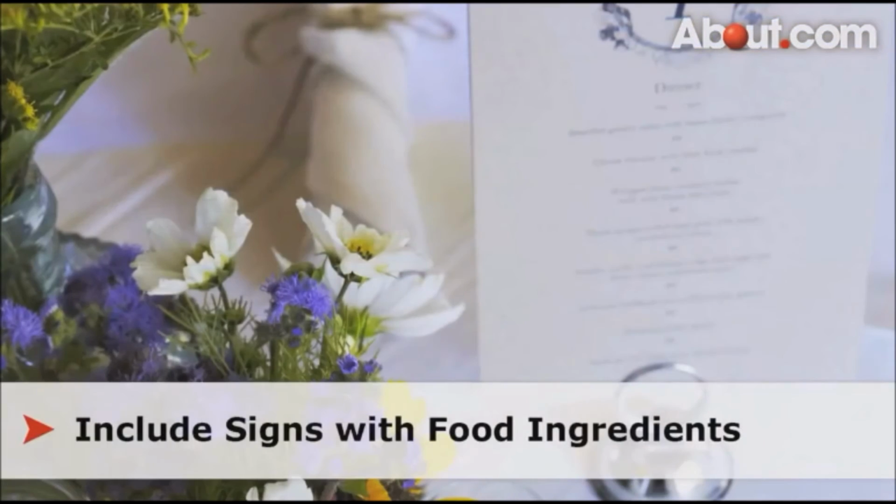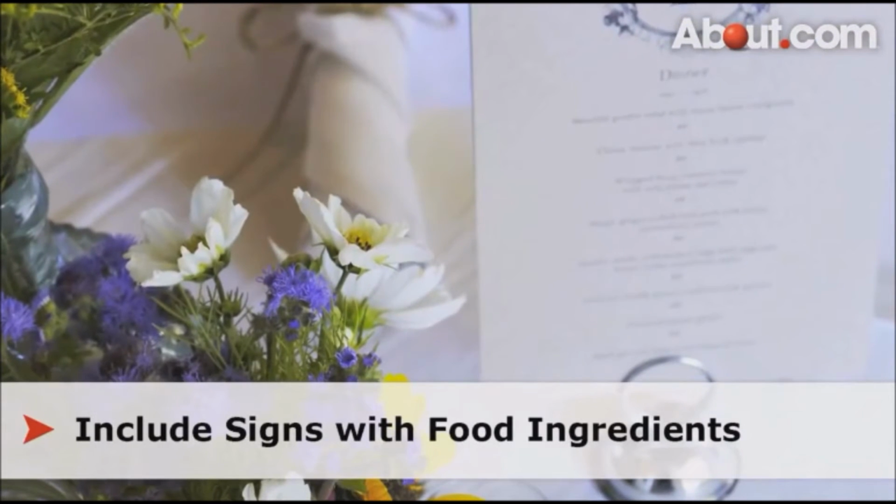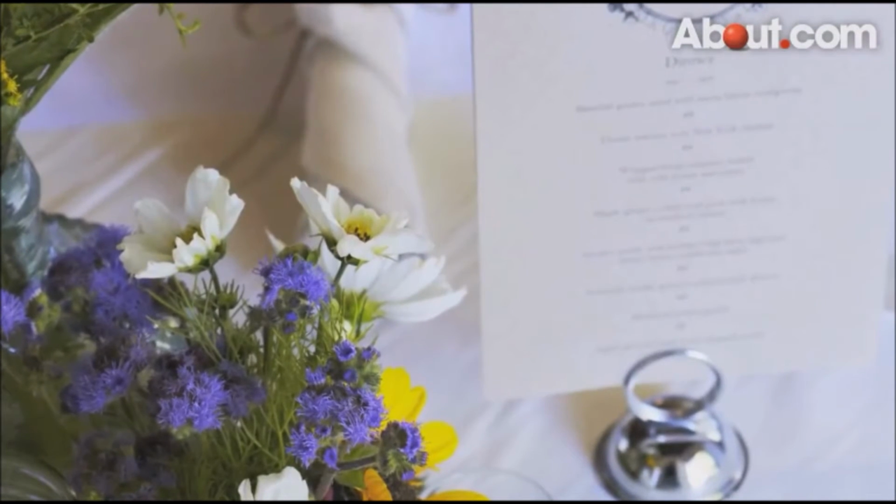Lastly, you might want to put signs on the food to let your guests know what's in the food, because often they might not know if it does have any nuts or peanuts or eggs. So label the foods and that'll make it good.